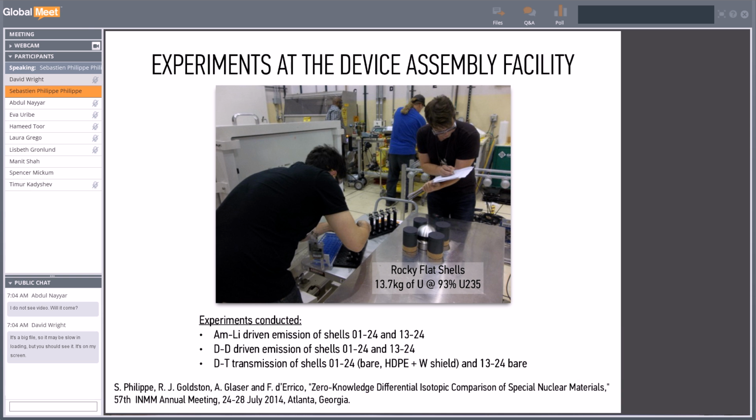Okay, so aluminum and steel are nice, but people don't take you seriously until you actually make measurements on uranium. This is what we learned recently. But this is also why we were very fortunate to participate in experiments this summer at the former Nevada test site, where we went to the device assembly facility to make measurements on a sphere of almost 14 kilograms of 93% enriched uranium. The sphere is formed from nested small hemispheres, so you can remove materials from the center.